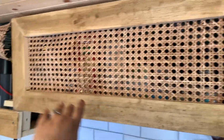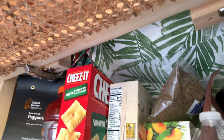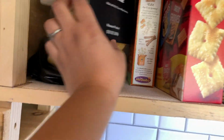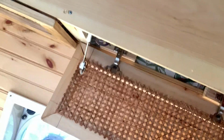This is like the only cabinet that actually works how it's supposed to. Sort of. I spoke too soon, because this is like all discombobulated. But this is where I have all of my food, my snacks. This is just my yummy food. And actually, I'm thirsty. Give me a second. Another break.